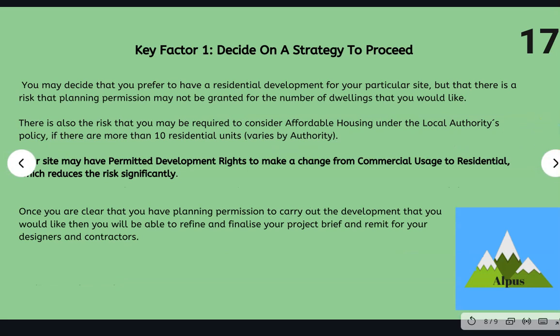You may decide that you prefer to have a residential development for your particular site. After all, there is a critical housing shortage in the UK, but there is a risk that your planning permission may not be granted for the number of dwellings that you would like, i.e. the planners will accept a lower density than you would ideally like. So you need to consider this sort of response from the local authority.